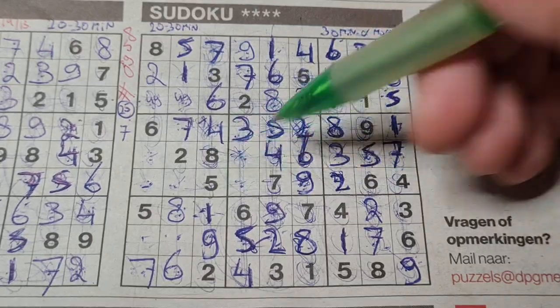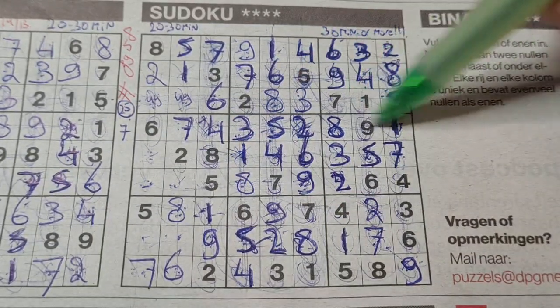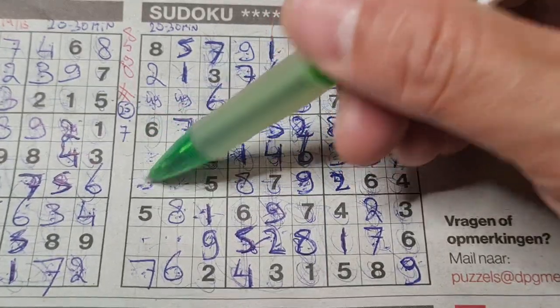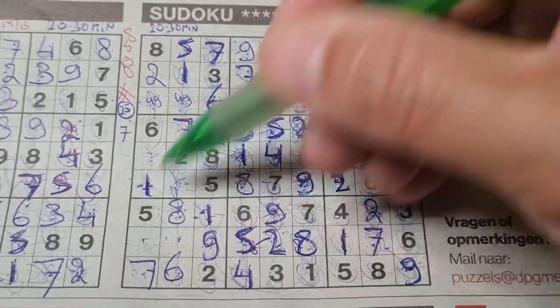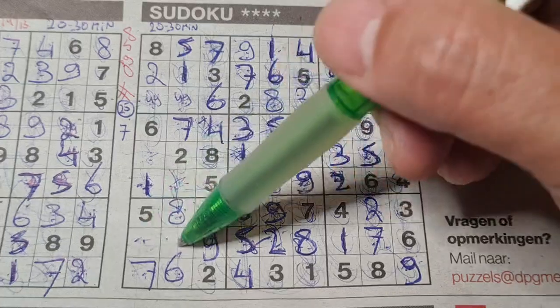We have 8 in the middle row. No 8 there. 8 should be here. No 1 goes there. 1 in this row, 1 in the middle row, so the row below, the only 2 places left for the 1 should be here or there. We have a 1 in this second column, no 1 there. 1 should be here. Then 2 numbers left in this big square.